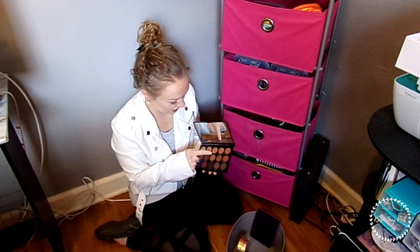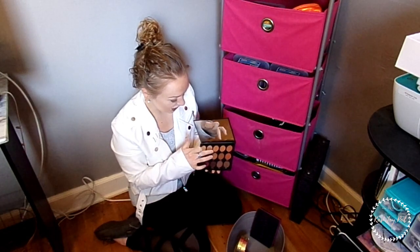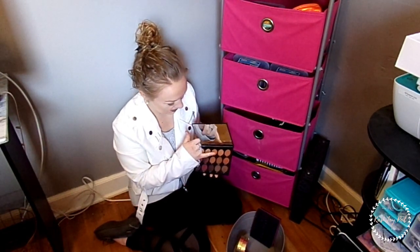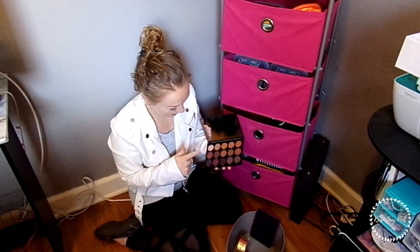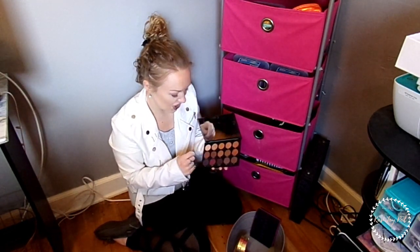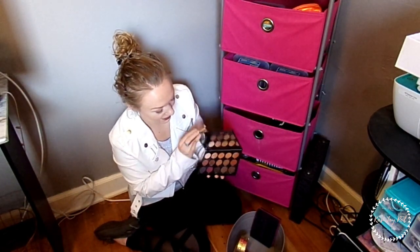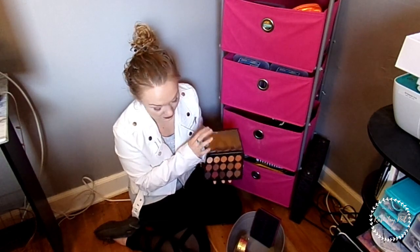I loved using this shade Selfie, and I would transition with Custom, and then I would use this as my outer third, and I would build it into the crease of my eye, and then I would dip into this Va Va Voom shade to give it some Va Va Voom. And I really love this palette. I kept it because I need to remember to dip into it.